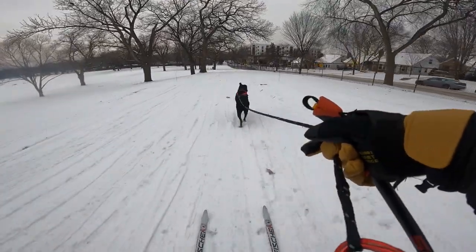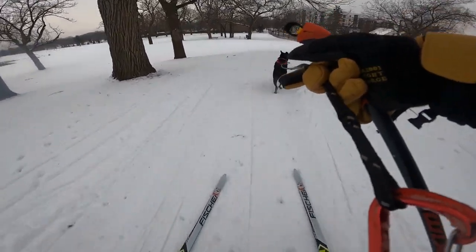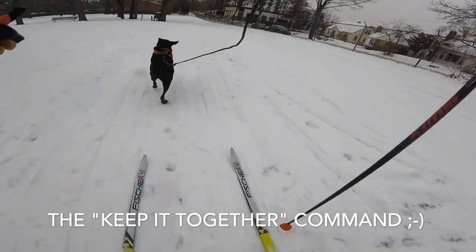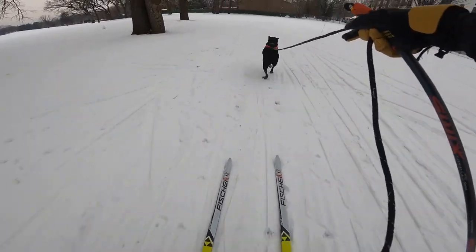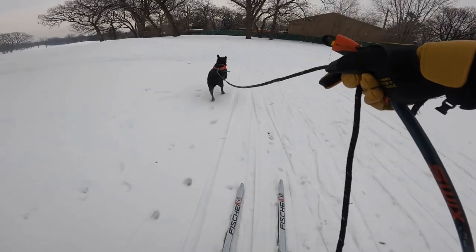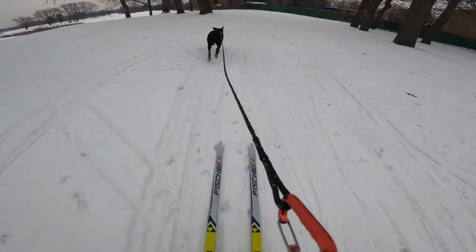Good job, lady! It's really fun heading over to the golf course in the morning for a couple quick laps with Emma. We often see a lot of different birds. Most common, I think, are crows, but also blue jays, the occasional bald eagle, woodpeckers. Later in the spring, sometimes we'll start to see migrants showing up.